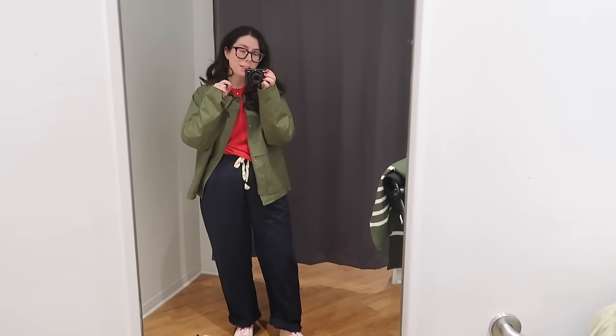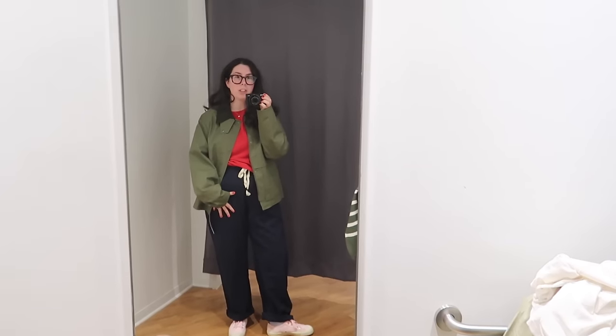You need to try these trousers on. They are like wearing pajama bottoms. And I really like how bold the red is with the green and then my soft pink shoes. Like I would wear this right now. I'm really happy with it.